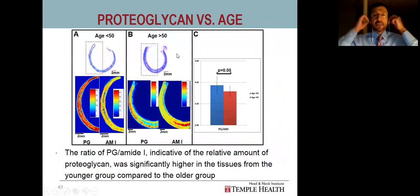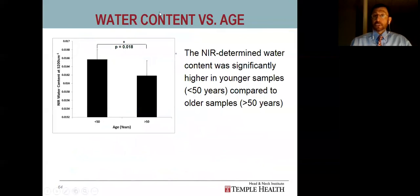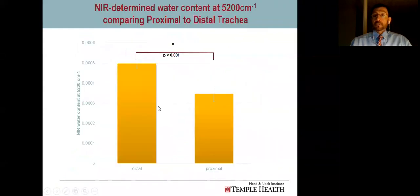Proteoglycans as well. Now, proteoglycans are one of the GAGs, or glycosaminoglycans, that are present in trachea, and they're very important in attracting water and allowing compressibility, given its strength and resistance to compression. And again, with age, the proteoglycan level went down. So the older you are, the far fewer proteoglycans in the trachea, which meant that you attracted much less water, you had far less water content, which also decreased with age. And then your stiffness was much less with time.